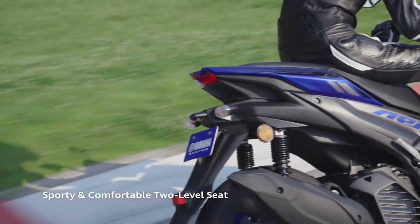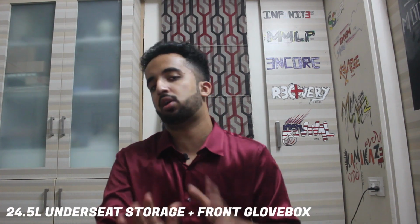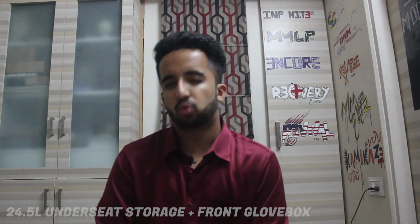So I know you don't get the footboard where you can keep tall stuff, big bags, but you get a 24.5 litre under seat storage, which is quite a lot. So it's not like you're not getting any storage. Under seat is quite generous. In addition to that, you also get a small glove box at the front where you can keep stuff, and you can also spec that with an optional mobile charger.